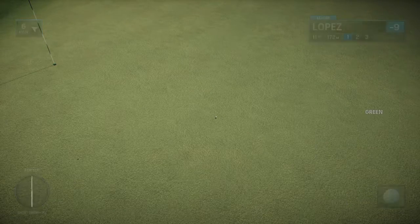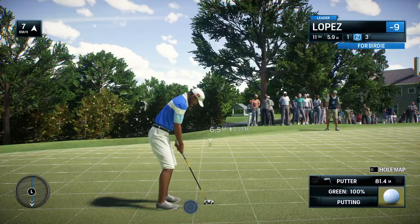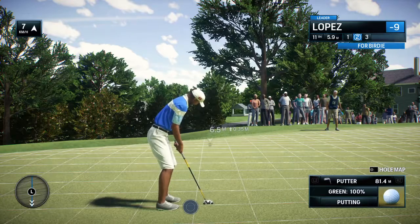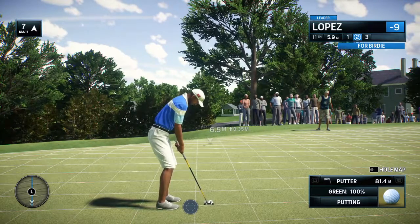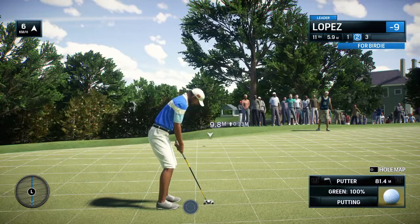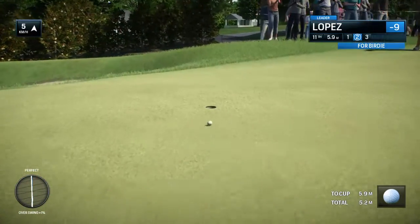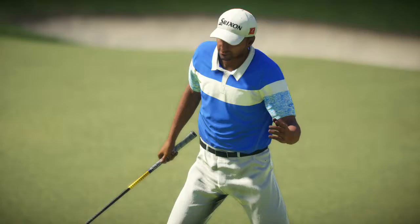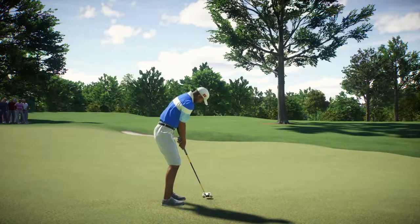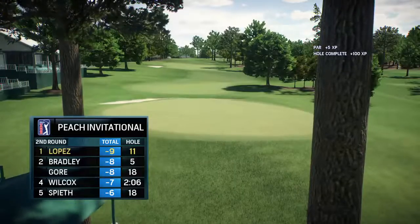Early part of this second 9 and a good approach shot. Now, pretty good chance for birdie. It's no snack, though. Oh, it just shaves the edge. So they'll tap in. Did the job right there.